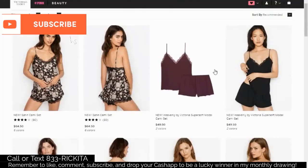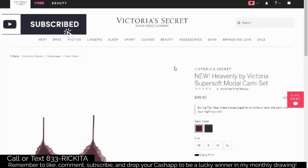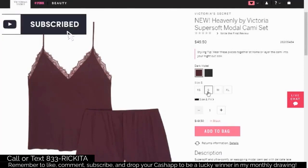You can pick the items yourself. You don't have to follow these items, but I suggest you follow them, but you don't have to. And you can always rewind, slow it down, or whatever it takes so that you can get this trick to work for you. So I like to click the small, and I like to get 4 of them. And so I get the same items. I don't like to get different items. I think it's just too much work and it's not necessary.